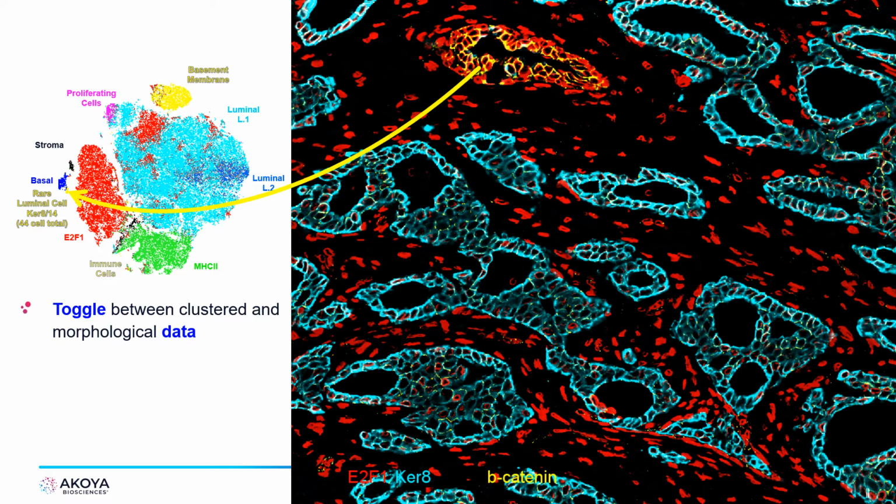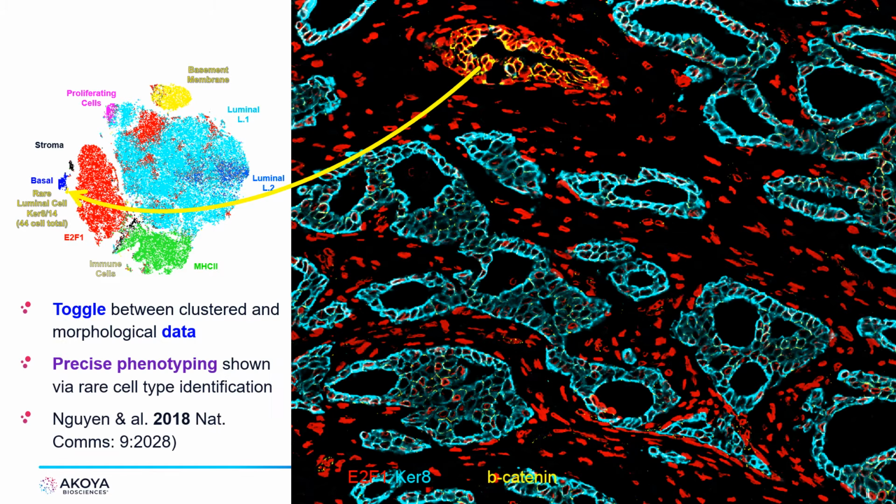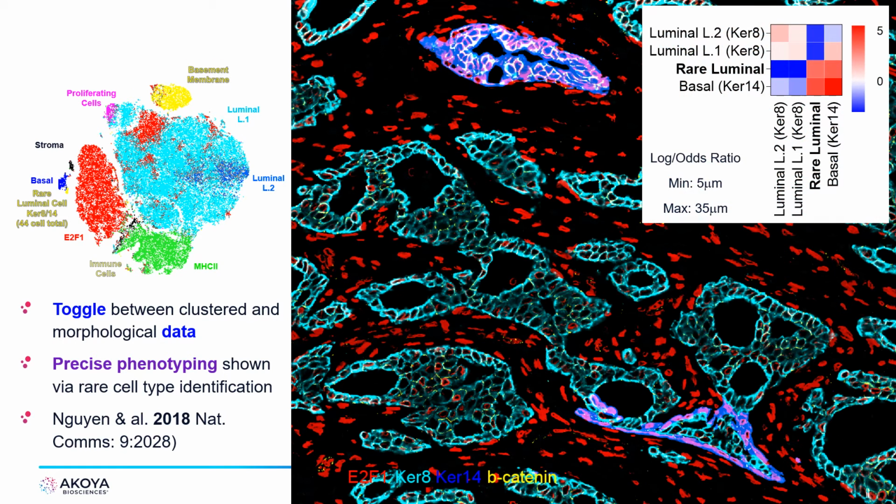To be honest, when we internally developed this breast cancer panel as a proof of concept in our R&D, we had no idea what to look at or what to expect. But we got interested in those rare cells and started to look at publications, and we found a publication recognizing that those keratin 8 and keratin 14 positive cells could potentially be cancer cells of origin for specific breast cancer subtypes.